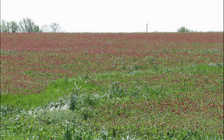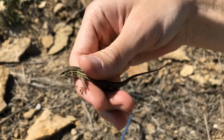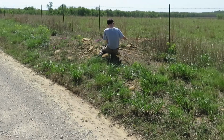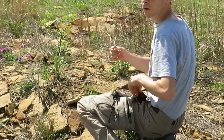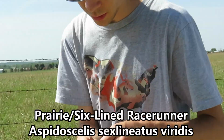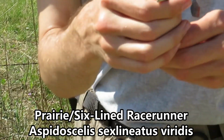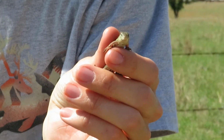Shortly after we dropped back down into Oklahoma for a little bit, and I spotted a little pile of stones on the side of an open cultivated field, and while Mom stopped to get some photos of the mass bloom of red clovers in the field, I very quickly found this guy. Look, another little six-lined racerunner. Little whiptail lizard. See all his colors, and unlike the one we found a few days ago, his eyes are not full of dirt, so he's all bright and alert today.